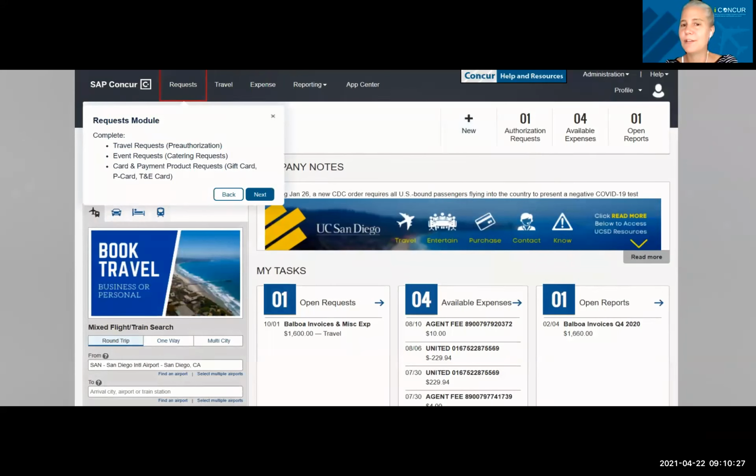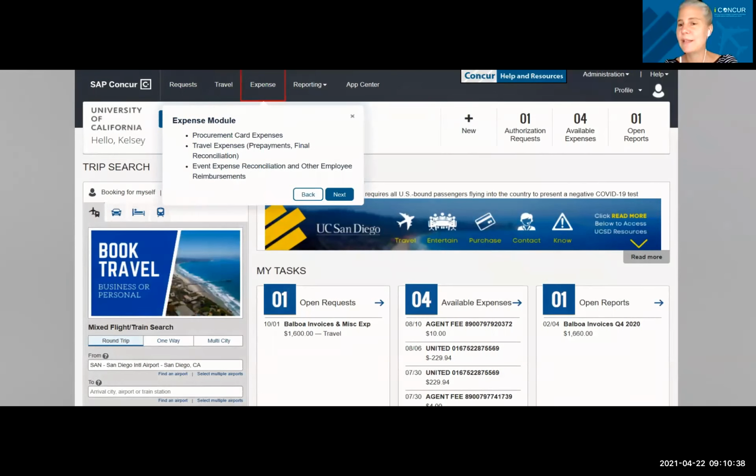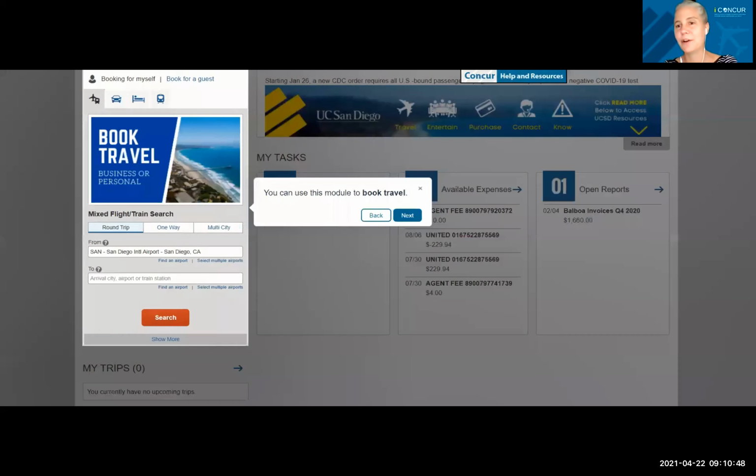Talks about the request module, which is your first step in any Concur adventure. It moves on to the travel module. Once you have your request, you'll move on to book your travel. Expense is covered in this afternoon's class, so not today. And the App Center, which is an important feature we're going to go over later. App Center is one of the best things about Concur, in my opinion. You can book travel straight from your homepage, like we're seeing here.